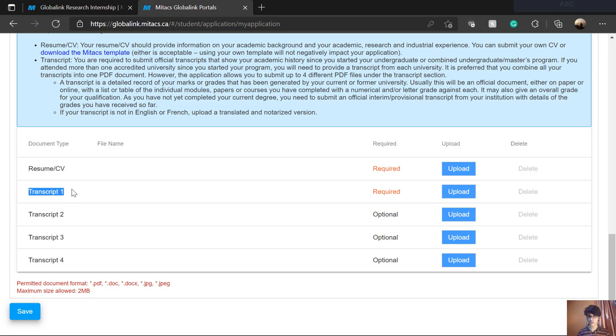You can read on how they want the things to be, and accordingly you can communicate with your home university in order to apply that. Make sure your transcripts are either in English or French. With everything, all your documents should be either in English or French. Well, that's about it. That's how you can apply to the MITACS Globalink Research Internship Program.